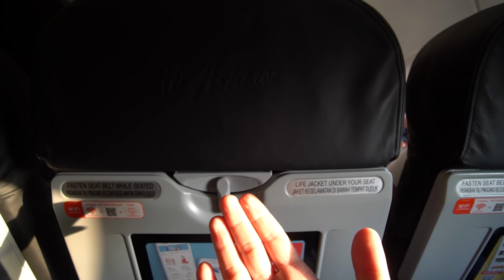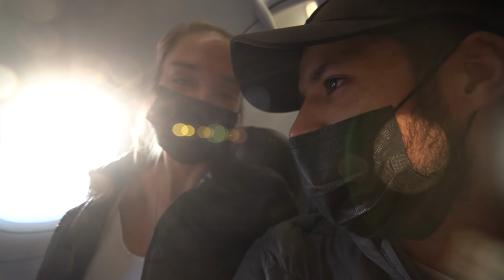Finally getting onto the last flight. So Philippines, here we come. And we have no TV again. What are we going to do this time? Sleep. Look out the window. No, sleep. Definitely sleep.